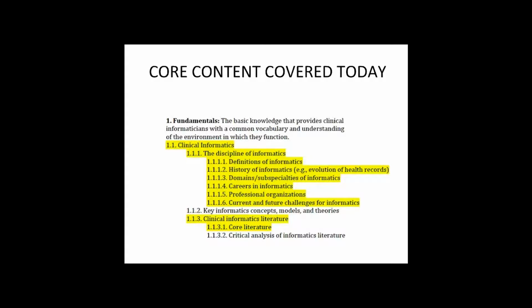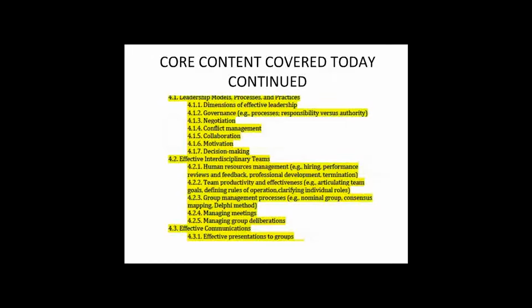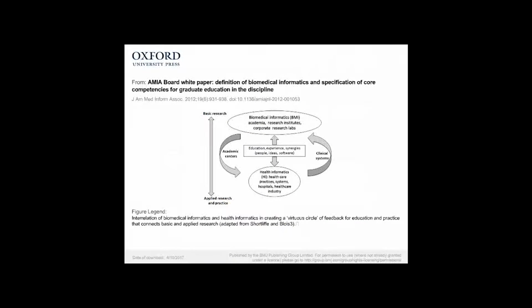Basic research to applied research and practice. These guys over here are helping the department with a lot of basic research. Eleanor is doing applied research and practice. Kimberly is doing applied research and practice. And it's all biomedical informatics, it's all clinical informatics, really, in some sense.